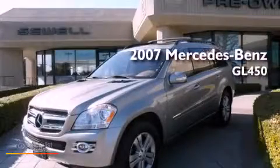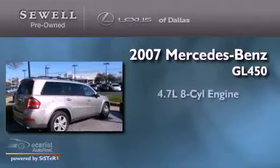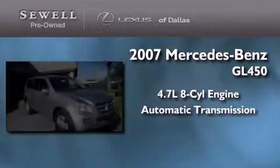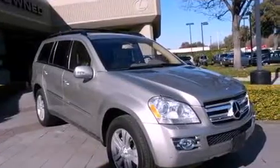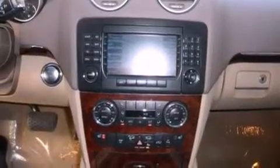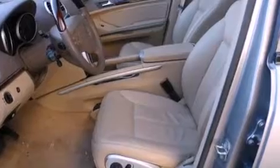This is a 2007 Mercedes-Benz GL450. It features a 4.7-liter 8-cylinder engine, an automatic transmission, and 4-wheel drive. Its top features and packages include the premium package, an air suspension, a sunroof package, heated seats, aluminum wheels, and a rear seat entertainment system.